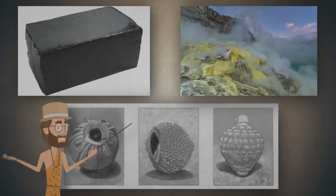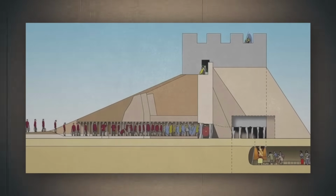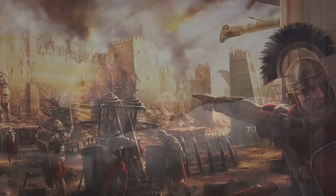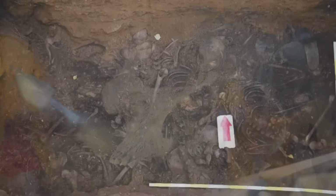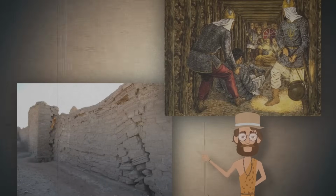Traces of bitumen and sulfur crystals were found in the tunnel, substances that emit toxic fumes when burned. According to the scientists, the Persians could have installed a brazier in their tunnel, placing these materials on it. When the Romans breached the wall, deadly fumes began to leak out, killing all the city's defenders within minutes. Despite the use of chemical weapons, the Persian army was unable to breach the city's walls through the mines. However, Dura Europos was captured, and the methods by which the Persians managed to do so remain unclear.